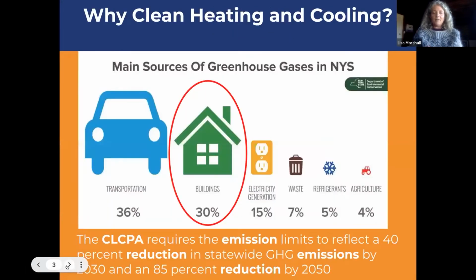So why the heck do we need such a thing as a local community-based clean heating and cooling nonprofit like HeatSmart? That is because most of you already know this, probably all of you, we find ourselves in the midst of what we call the climate crisis or the climate emergency.